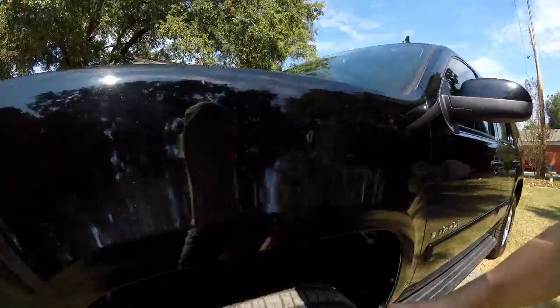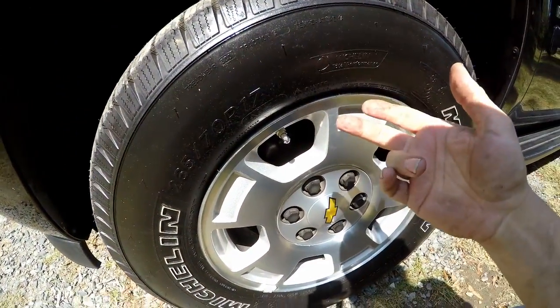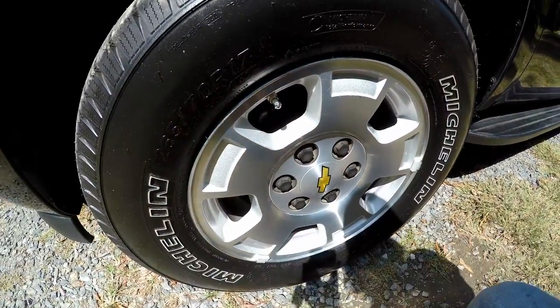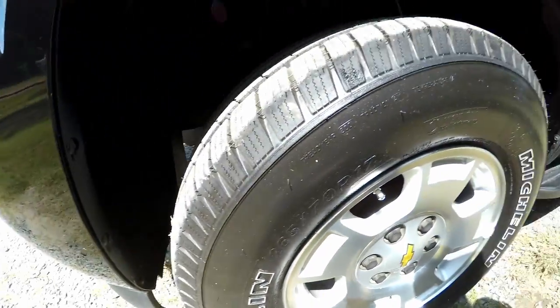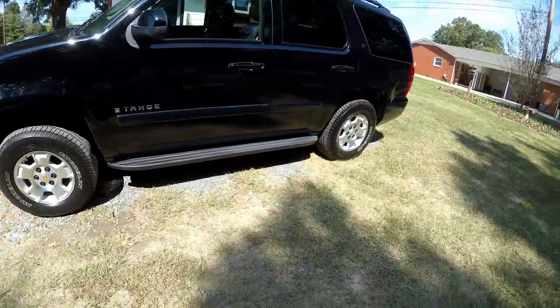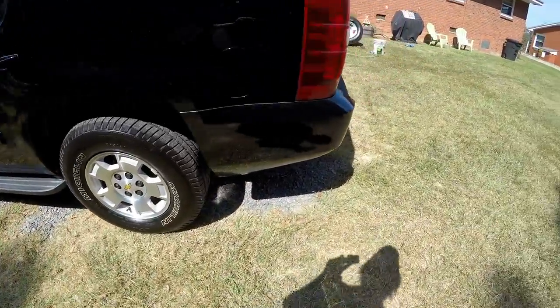Well, if you look, I cleaned my tires front and back. I waxed the wheels front and back after cleaning them, of course. And I cleaned the inside of the fender well. And it's hard to tell right now in this lighting, but I'll show you what I'm talking about. But that's what it looks like finished. I've already done two. I've done that one, and I've done this one.